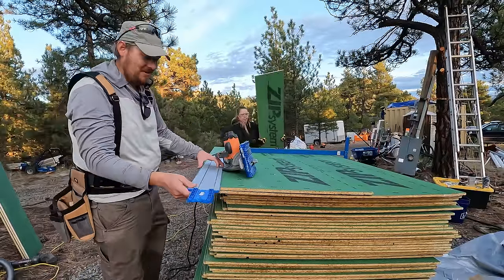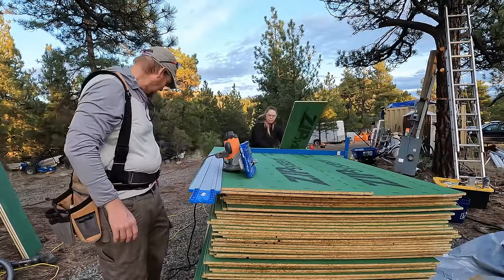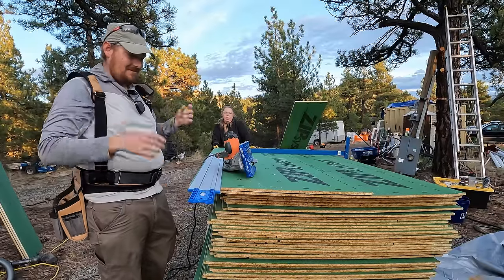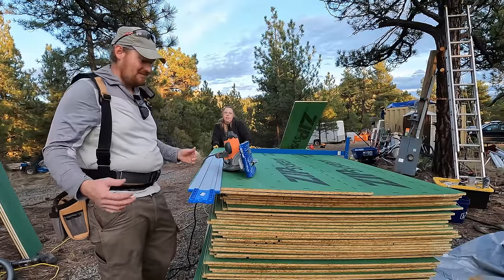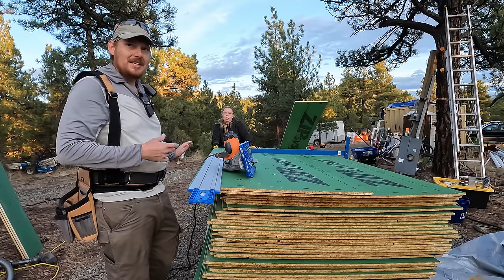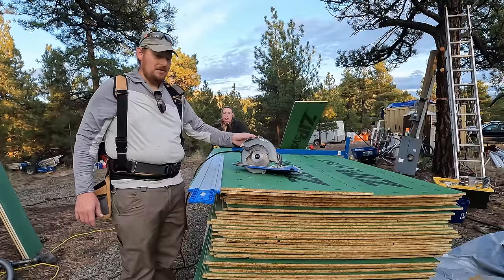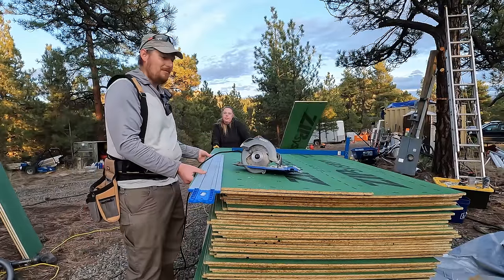Alright, for all you eco warriors out there, I tried my best because I got quite a few blue specks up, but if you're ever going to buy one of these, cut it inside something so that the wind doesn't carry it everywhere, and then you can vacuum it up, or just don't buy it because it's kind of a pain in the ass.